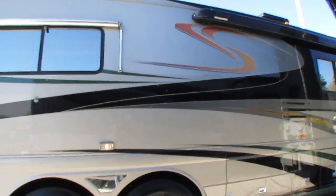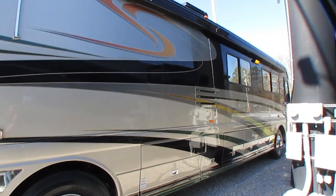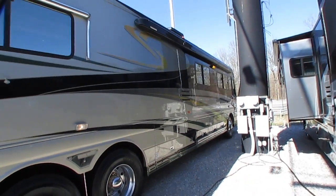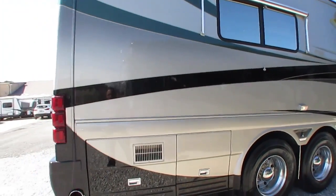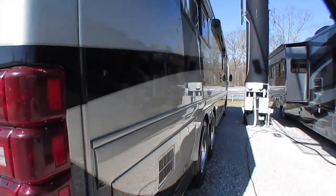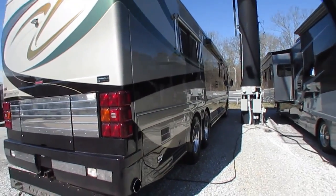So, this one has got the 505 horsepower, 12-liter C12 Caterpillar turbo diesel, 1,550 pound-feet of torque. Folks, this thing is a beast on the highway. It's got their patented Dynomax chassis, which is a Country Coach exclusive. One of the few manufacturers that actually builds their own chassis. 3x8 solid steel support beams, outboard mounted airbags to give you a superior ride and handling.